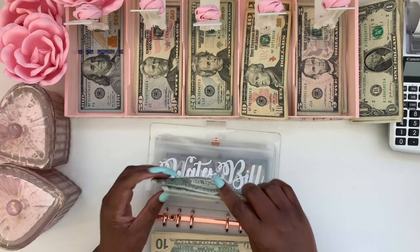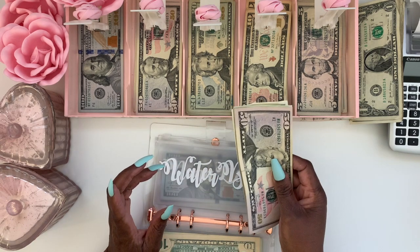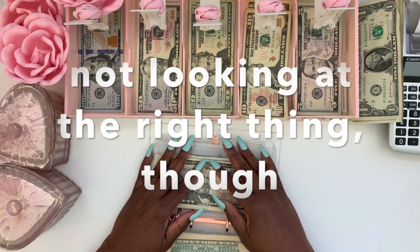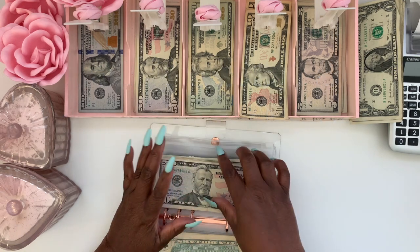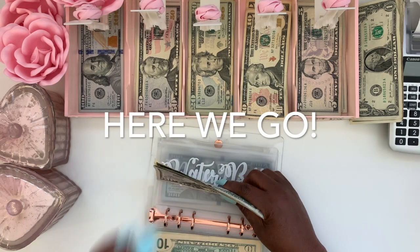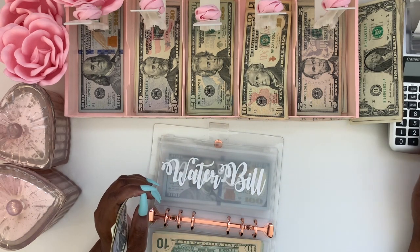$170, right? So I need to deposit $90. Right, so I need to deposit, I'm looking right at it, $90. And then, no, let me tell you guys, okay, I paid the water bill. I paid 1 month of the water bill. I'm so sorry. Hold on, I should just look at my.